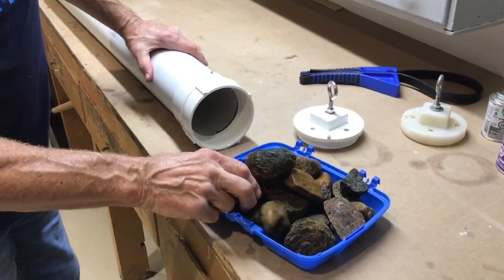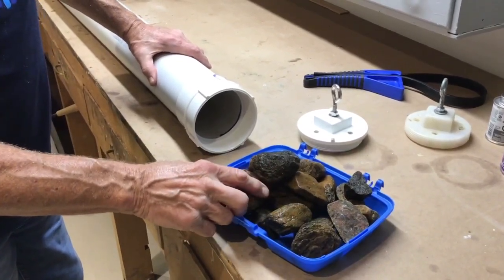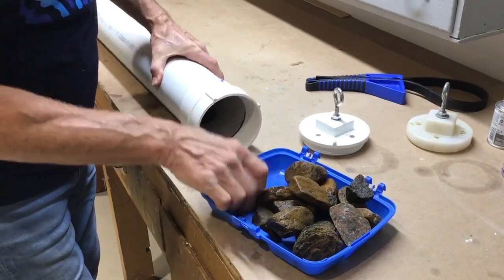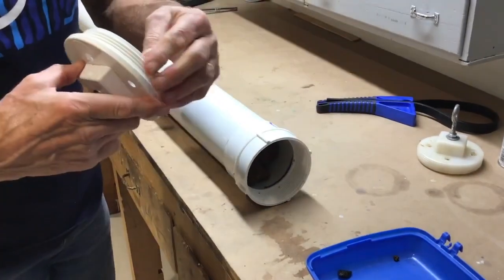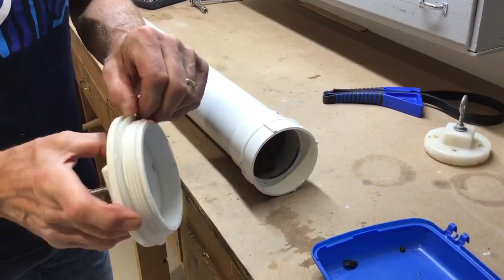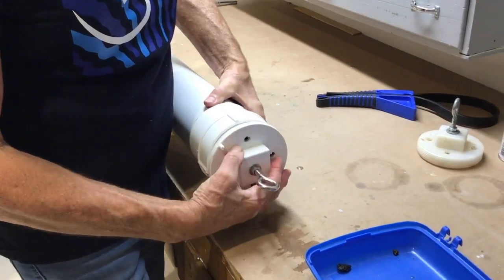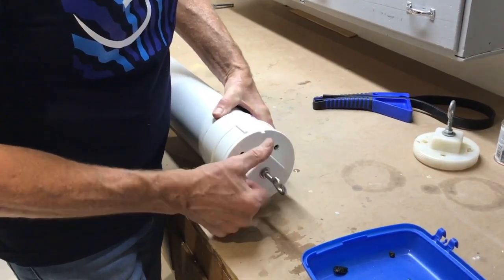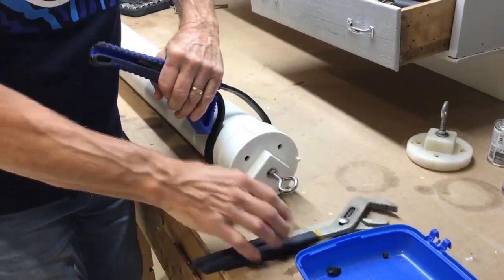6 pounds of rocks if you're using a polypropylene rope anchor. You could probably get away with 5 pounds of rocks if you're using chain for an anchor. So we just put the rocks in. There. Now we can put the lid on. Again, they come with a little plastic washer, which I leave on there because it makes it easier to sort of snug it up and stay tight. There it is. Now we'll tighten that up. There. That's it.